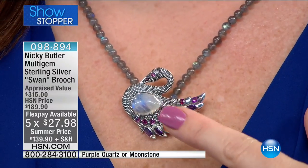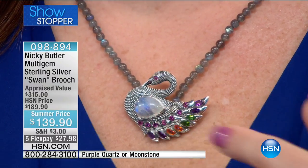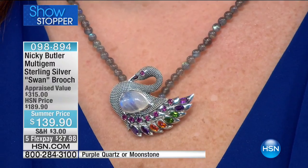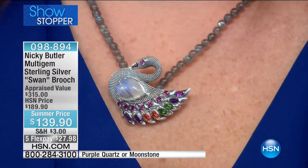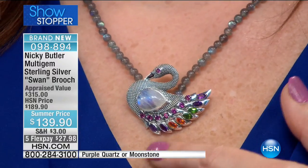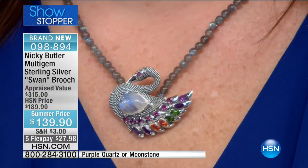Now, this is brand new today. We have it in the Moonstone Choice, and look at how enchanting that moonstone is. With Nicky Butler bringing us the best quality. Rainbow. Yes. This is very limited. I could only bring in so many. Now, we also have it in the Moonstone, and then we also have it in Purple Quartz. So that Purple Quartz is available.